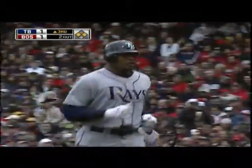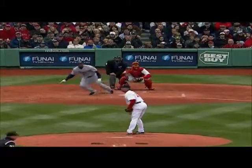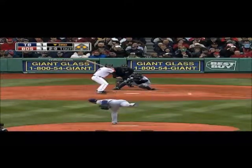Well, Carl Crawford really squared that up nicely. And a laser beam to center field. Ellsbury did a pretty good job. He's really quick out there anyway. But this is a nice piece of hitting right there to get that ball in the air, to at least get a sac fly out of it. Good fastball right down the middle, but just a bit below the knees. And Carl really used his legs, went down and got it. In this cool weather sometimes.